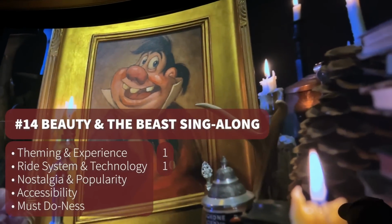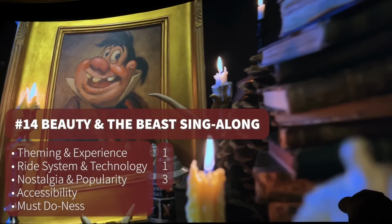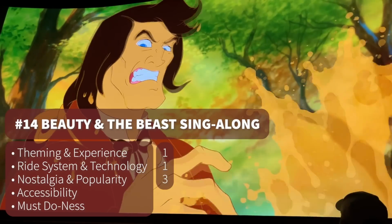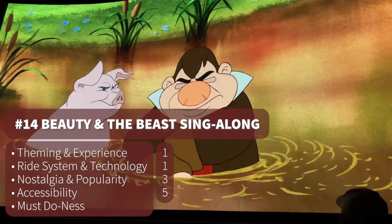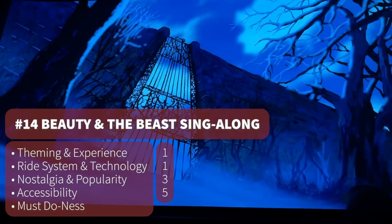Nostalgia and popularity, this ride is going to be middle of the road at a 3. It does feature a classic Disney film that is wildly popular. Frybucket absolutely loves this show because of her love of Beauty and the Beast, so gotta give it a 3 on that nostalgia factor. Accessibility is a 5, since you can certainly stay in your ECV or wheelchair as you head into the theater, and it is accessible to the entire family.